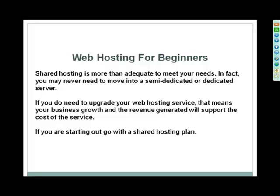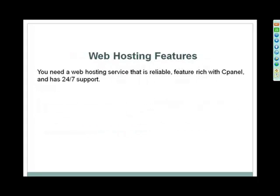So I don't want to see anybody thinking they need reseller hosting or dedicated hosting when they're starting out. You're just fine with the $12 a month. Steer clear of the $300 a month hosting options or $100 a month. You don't need them when you're starting out. If you are starting, go with a shared hosting plan.